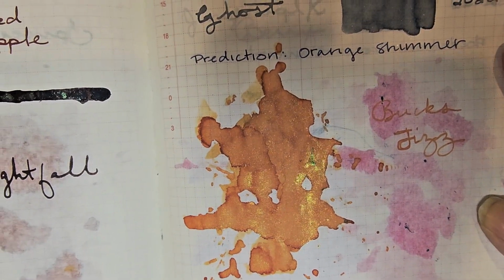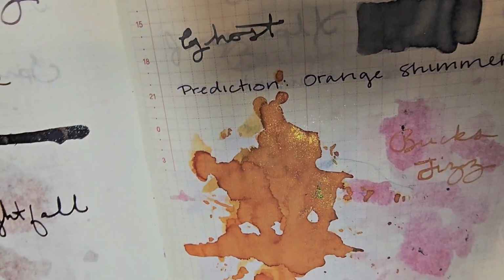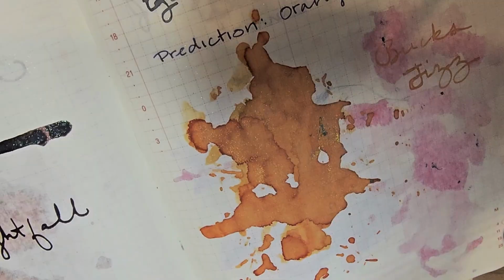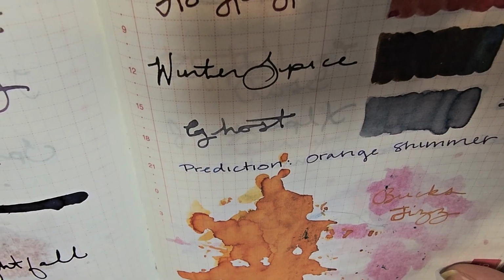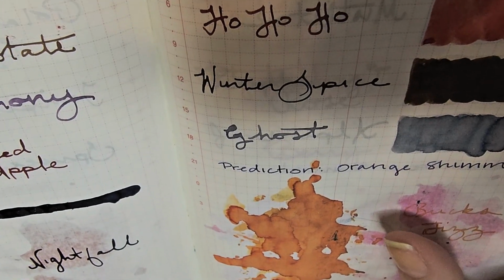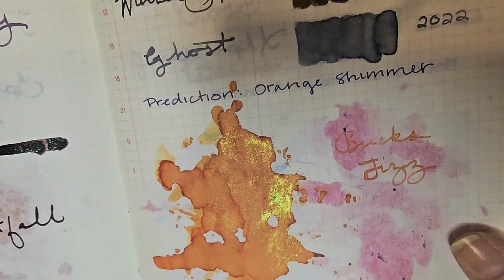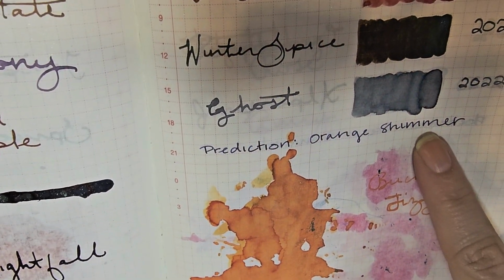And then in 2023, there's an orangey ink with gold shimmer called Buck's Fizz, which I didn't know what it was. But I think it's just like a holiday orange soda. I don't know. I still don't know, turns out. It is a shimmer, though I wonder if all of this, no, this is, yeah. I was like, is all of this Buck's Fizz or is it from Nightfall? No, it does have quite a lot of its own. And I nailed the prediction.